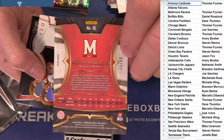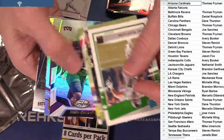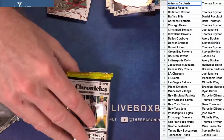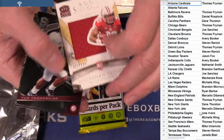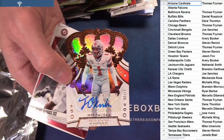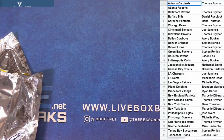Easton Optic. Got McFarland, number to 99. Jordan Love, crown rookie. Claypool. On, there's Tua. CD Lamb Optic. Tua, Jeudy, JT, jersey, 199. Tua Spectra. Reed and Akuda with the auto to 30 for Detroit. Thomas. Quiet box there. Too many of those. Here we go, guys. Chronicle draft.